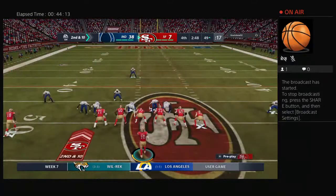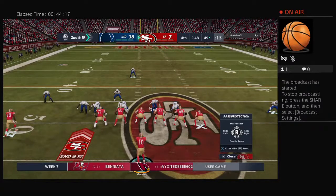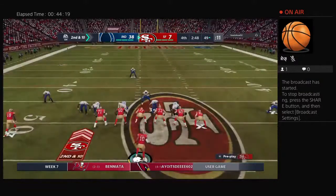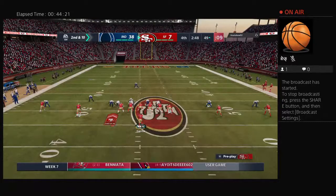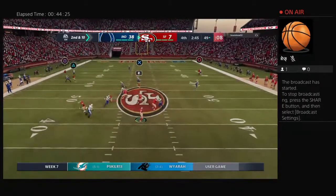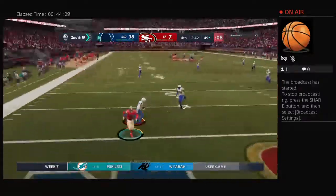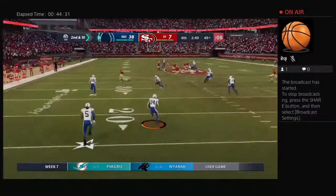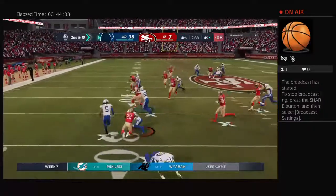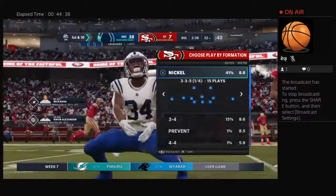So now 2nd and 10 after the incompletion on 1st down. Jim, hurt. 70 range, go. To throw again. Garcia winds up and lets it go for Samuel. And now here is another interception. Picked off down at the 2. And a good return here as he takes it up past the 30-yard line.